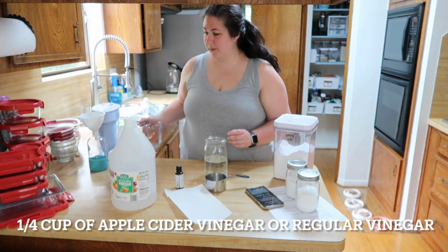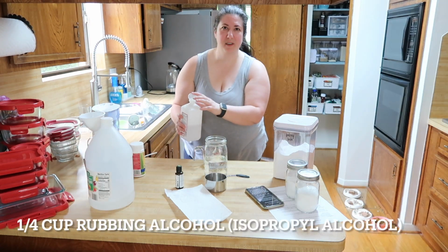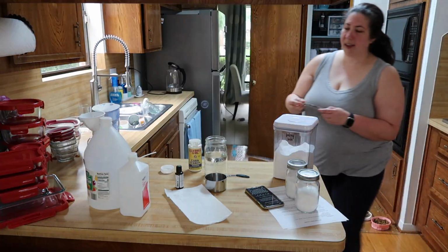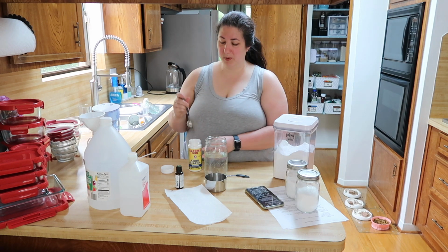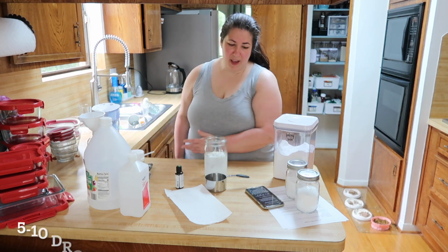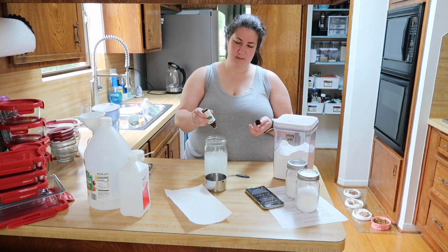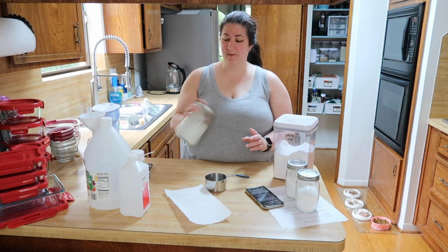1/4 cup of apple cider vinegar. And it is safe to do these together, just so you're aware. Then 1 tablespoon of cornstarch. Okay, my tablespoon is dirty or in the wash, so I'm just going to use a half tablespoon. And then 5 to 10 drops of essential oil. I am going to be using tea tree just to keep the scent kind of going around the house. It says shake to mix well, and then it says to use this immediately.